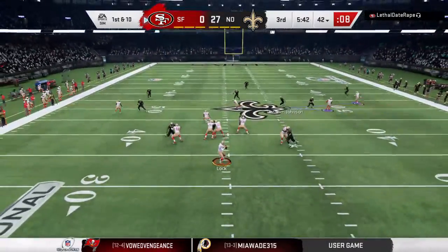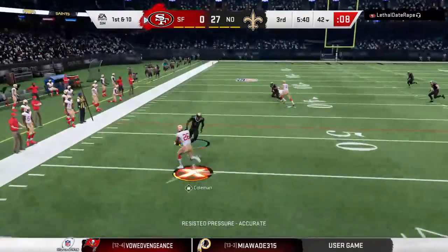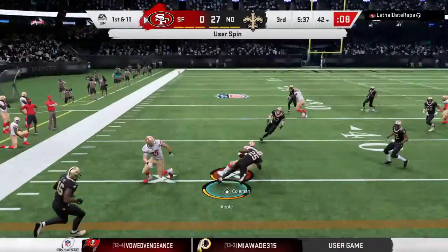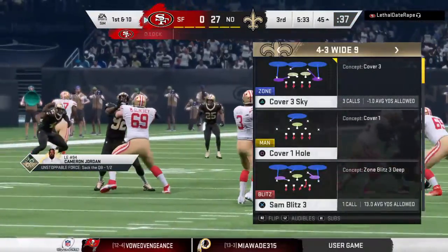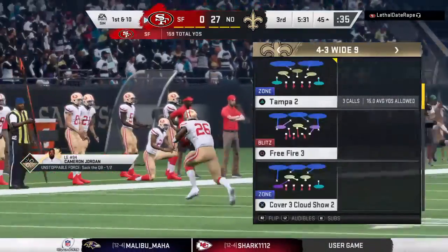Ready. Block now on first down. This is Coleman with a grab. And he'll be corralled out across midfield down to the 45. 13 yards there and a Niner first.